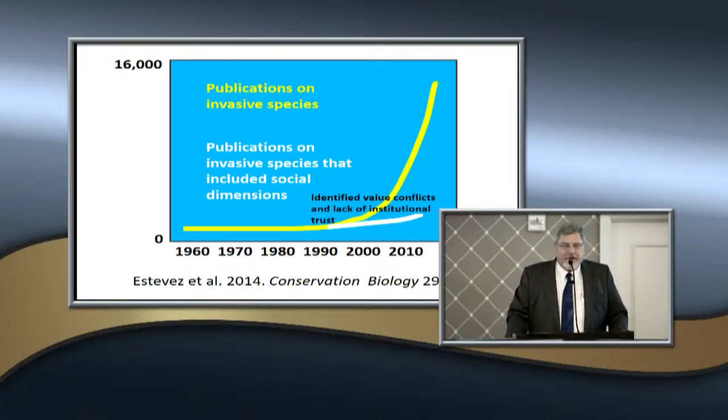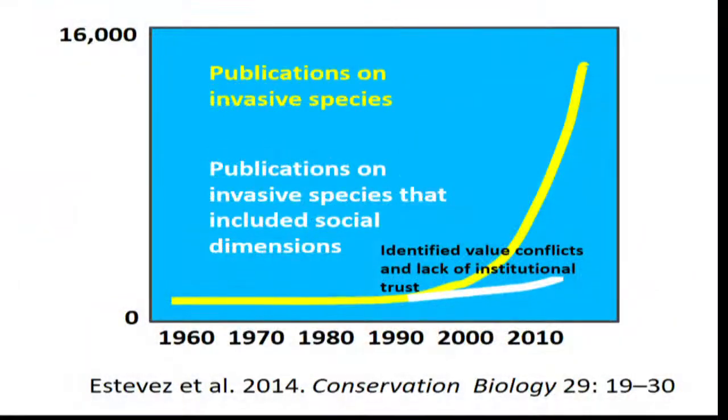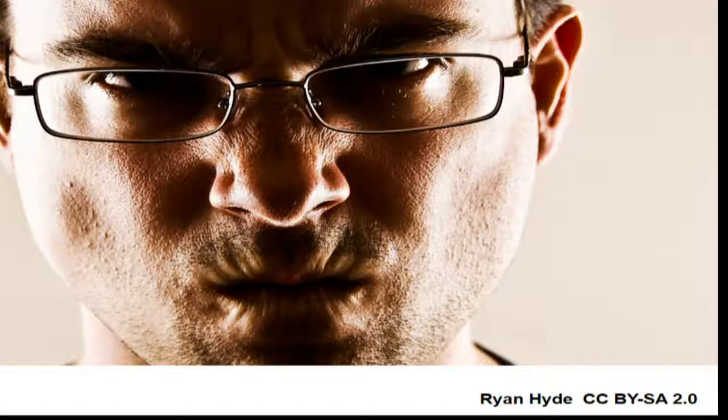So the studies that have been done all over the world on invasive species that have looked at the social dimensions have identified values conflicts and lack of institutional trust as primary take-home messages. Do we have that in your region, my region? We don't know because we haven't necessarily evaluated those questions. So science does inform policy. We have to have all this technical science, but we also have to have the human dimension built in there.